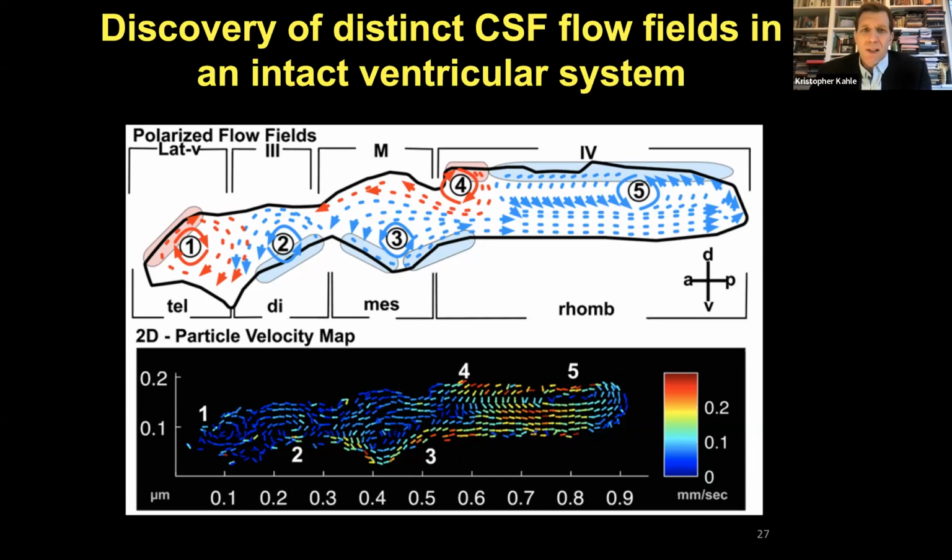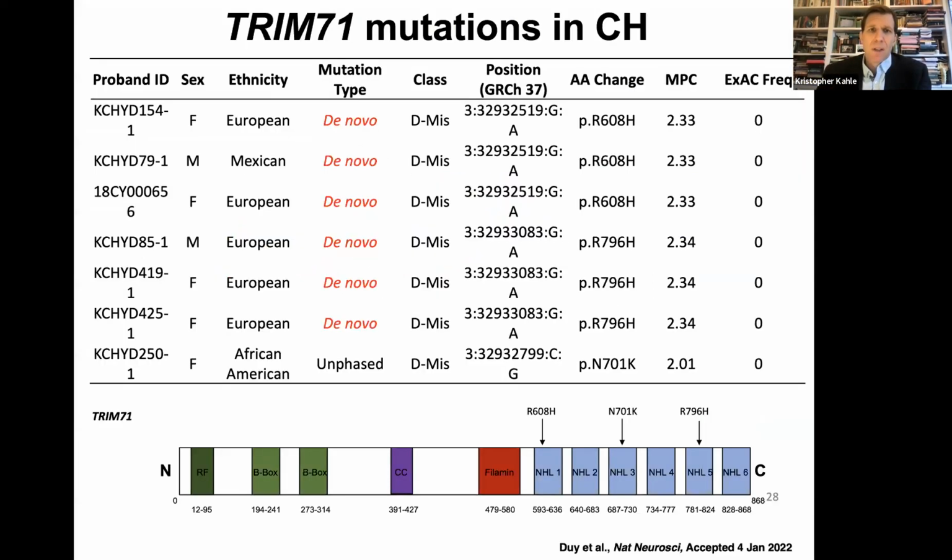But this is just an interest. I bring this up only to show that, by disrupting networks with disease genes, we not only can gain insight into disease biology, but also uncover normal aspects of CSF homeostasis, which are still incredibly cloudy. So here are some of the TRIM71 de novo mutations we've discovered in congenital hydrocephalus, all novel, and they recurrently hit a couple of residues in these so-called NHL binding domains on the C-terminus of the molecule, which are important for TRIM71's binding to its mRNA targets that catalyze the RNA target degradation.